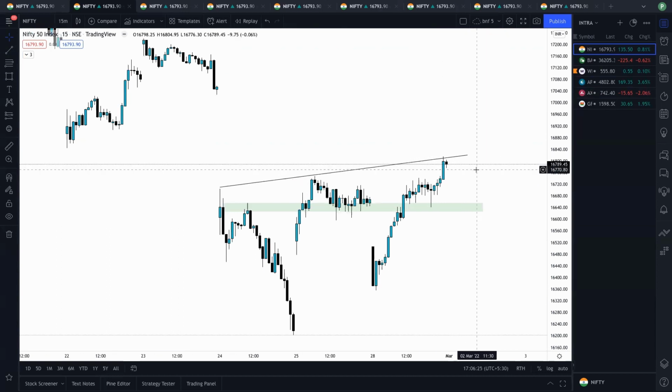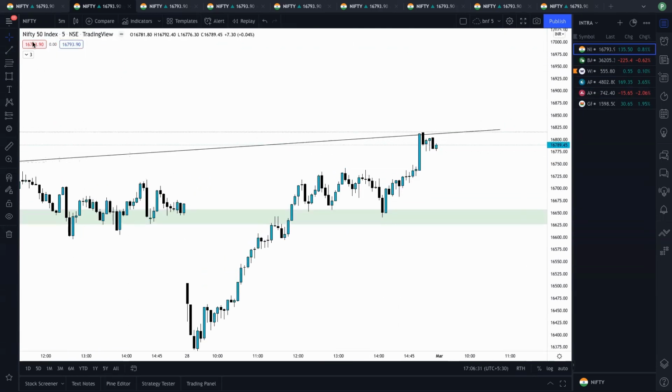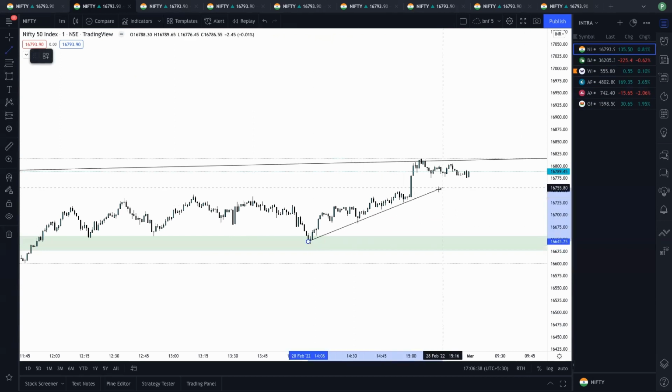Another place where you could look for going long or short is over here, because it's a resistance area. So on a lower time frame, say 5 minutes or something even lower, because right now we don't have any candles made, let's say that this trend line is broken. You can still go short here. Why? Because this is a resistance zone.